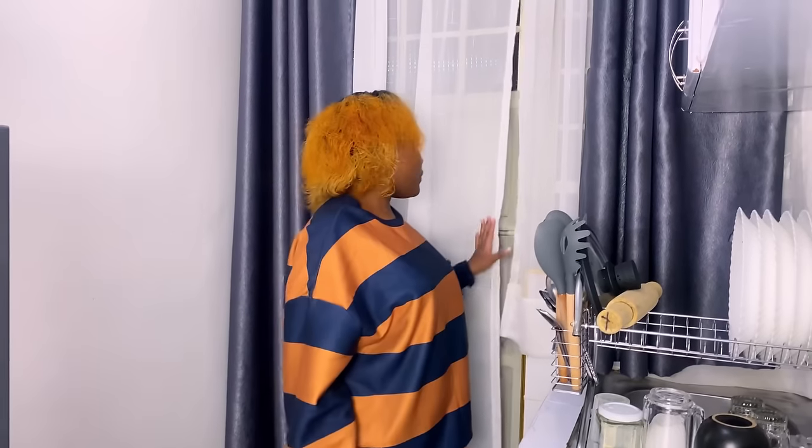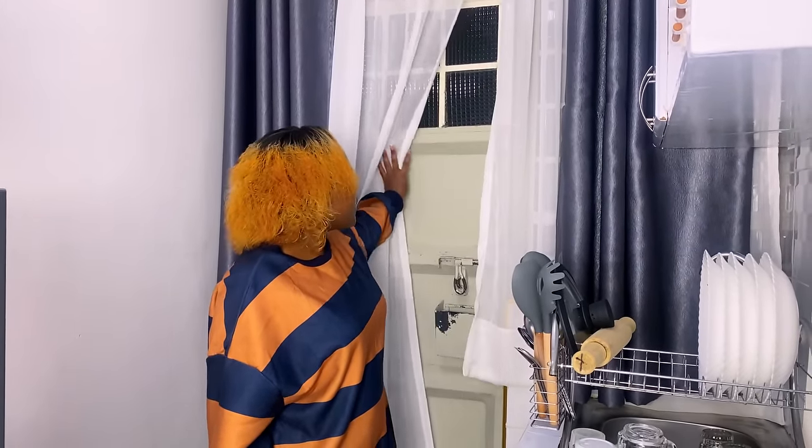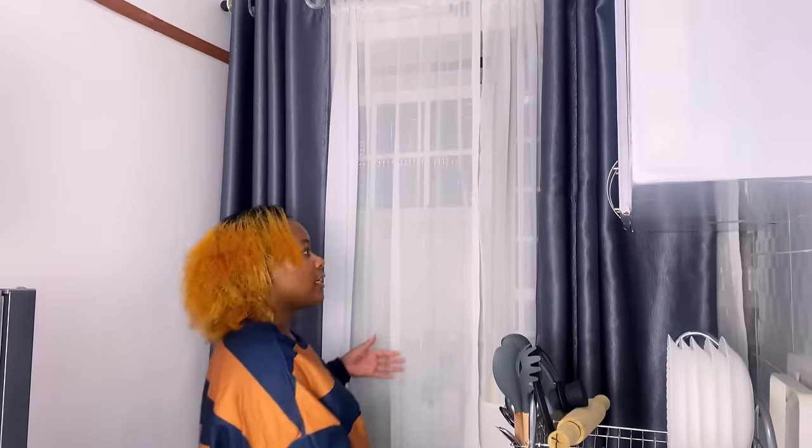So if you come into my space, this is the door that I don't like. I hate it. I hate the color. Let me show you guys a sneak peek. This is how it looks. I hate the color. I don't like it. So yeah. If you come in, this is the door that lets you in.